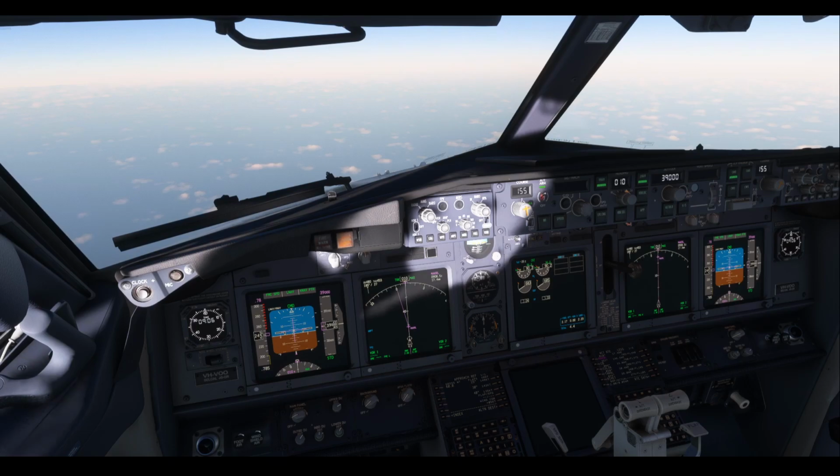Centre, g'day, Romeo Oscar Whiskey, Cessna 414, 1 PRV, maintaining 8,000. Romeo Oscar Whiskey, g'day, remain clear of Melbourne Class Charlie airspace, squawk 3733. Okay, squawk 3733, Romeo Oscar Whiskey.